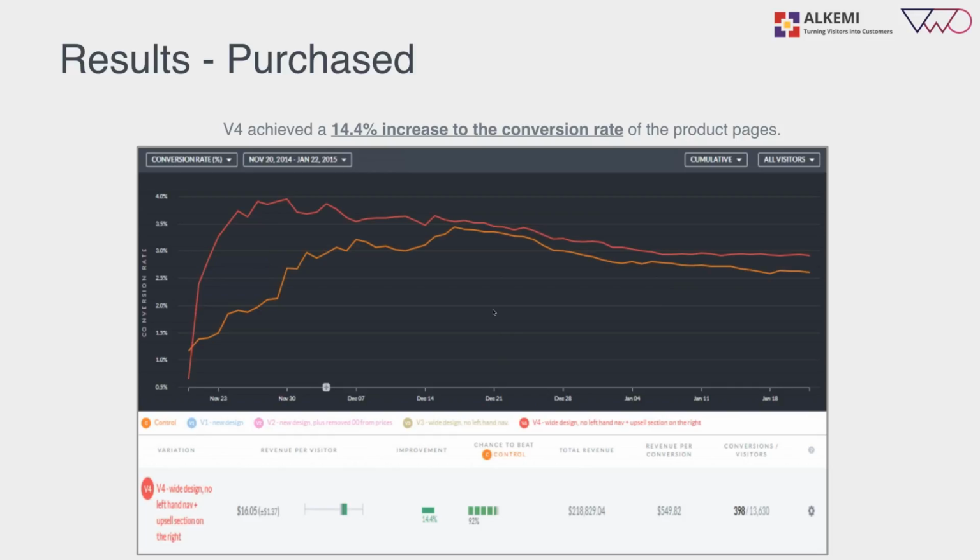I'm going to show you side by side the two pages, the original and the variation, but there were quite a few changes that we made. It wasn't just one or two very small changes. We did make a few significant changes, but as a result we're very happy with the result of 14.4% increase to that conversion rate.